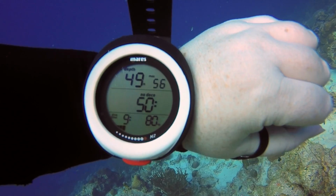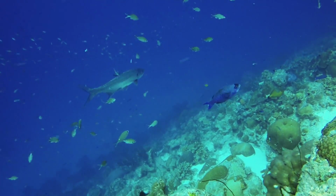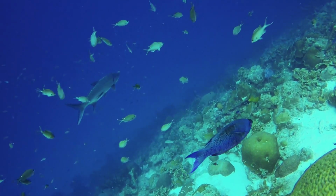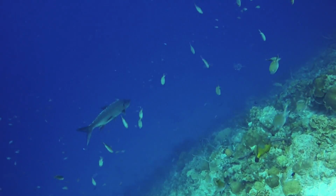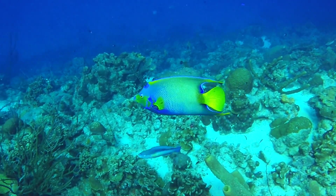This is my dive computer. It's telling me that I'm 48 feet underwater, have gone a maximum of 56 feet deep, have been diving for 9 minutes in 80-degree water, and have 50 minutes more to dive before I'd need to make a mandatory decompression stop, which we avoid.